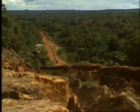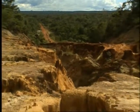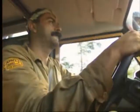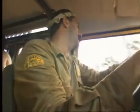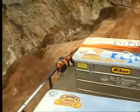Amazonian Route 163 welcomes careful drivers. A single mistake here means a 50-foot drop to the floor of a washed-out road. Oh, Jesus, no. You got to stay here, on the right, but the canyon is quite deep.